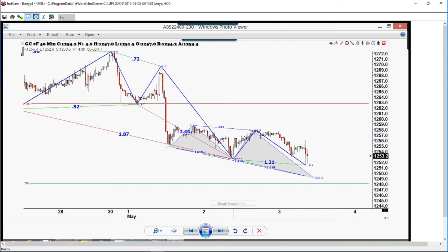So I'm assuming today that the gold is going to have some pretty strong support at that 1249, 1248 level. Of course, if it doesn't, then it's going to break a great deal lower. And believe me, the bias of this stuff is still to the downside, folks. There's no question about it. So you've got to pay very, very close attention to it.